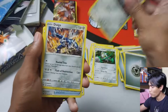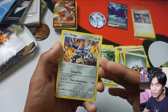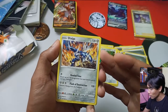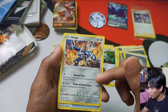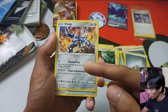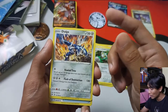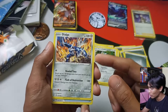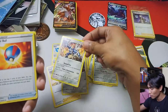Energy, Ferroseed. Oh, this is the only thing that is very impressive in this deck, which is this Dialga card. I don't know what you call this one, a rare or a theme deck rare, since it's from the Vivid Voltage. I just don't know if this is a holo rare in the Vivid Voltage set, and on this theme deck or this V battle deck it's just a normal card or non-holo rare.